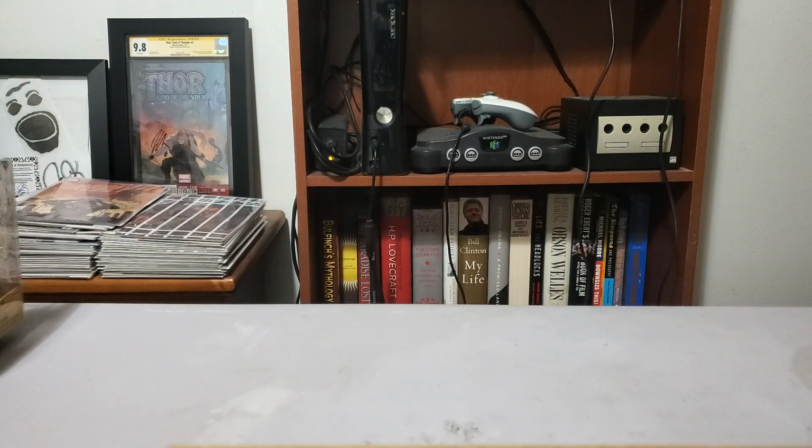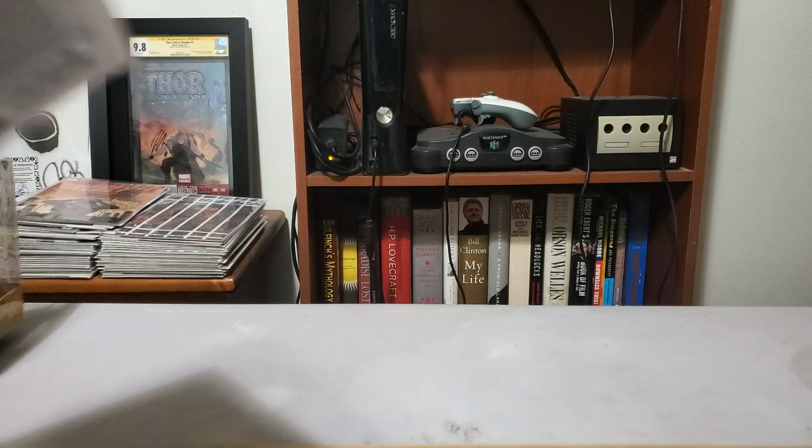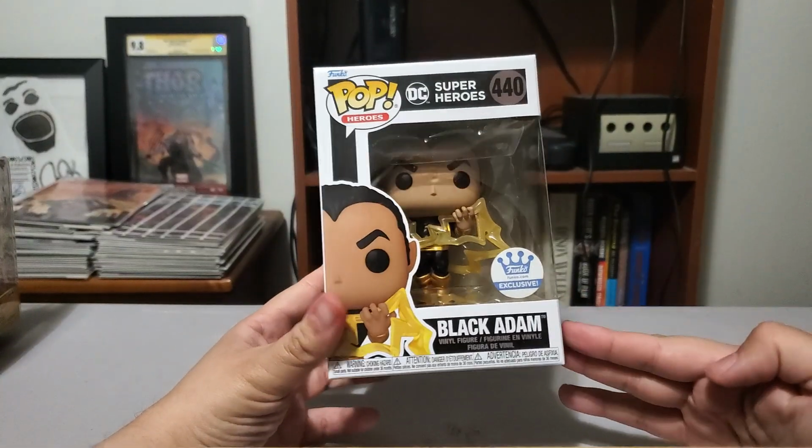The next one, we got a Funko.com exclusive. I'm glad I went to Funko's website to look for these because I had never ordered from them, and I was like, I wonder if I could find some of them cheaper if I just went to the Funko website, and I did. This one I didn't even know existed, and I bought it immediately when I saw it. It was the first one I added to my cart. It's the Black Adam Funko.com exclusive.